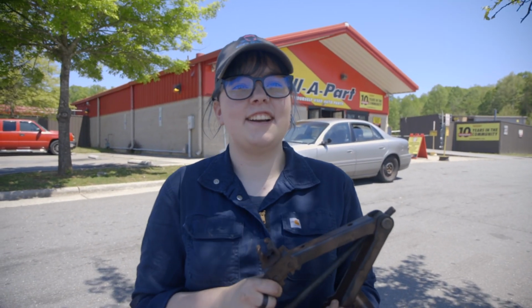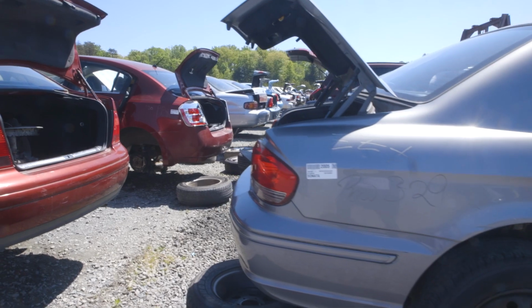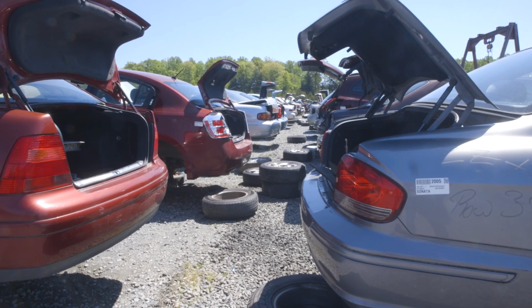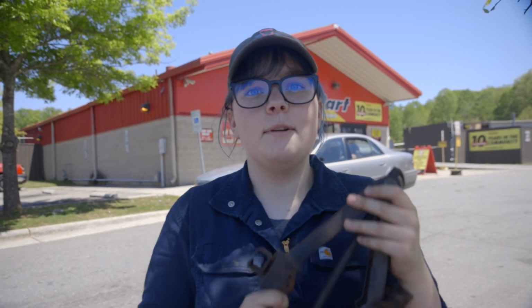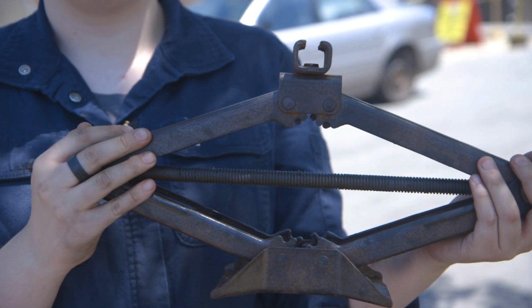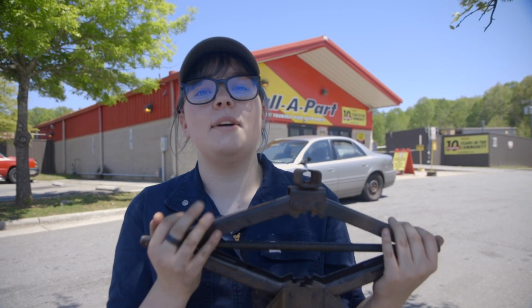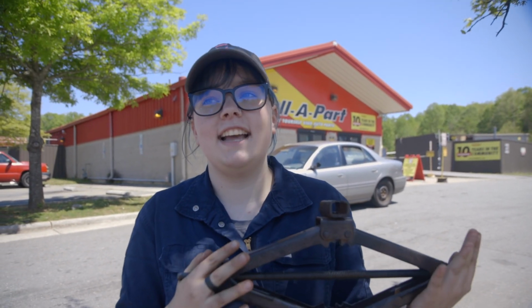Okay, so I had a really fun time doing this, looking for the jack. We asked and later learned that they're not allowed to keep jacks in the yard because the cars are already kind of propped up, so it makes sense why we didn't find any. But when we went through, we found this really cool jack, and it's amazing, and the bolt is straight, so it's going to work really well with our pinch weld and everything. So we found the perfect jack, and I had a really fun time doing it too.